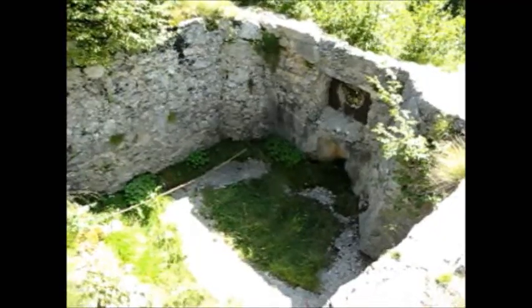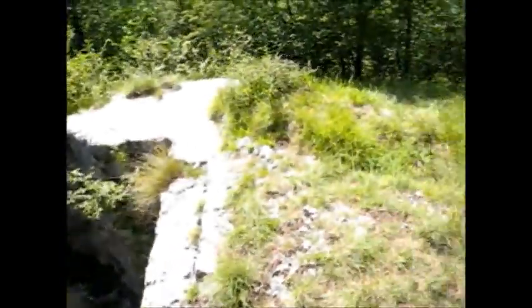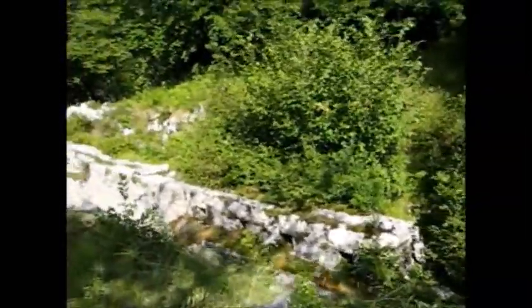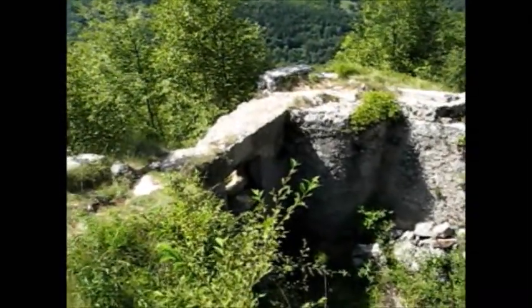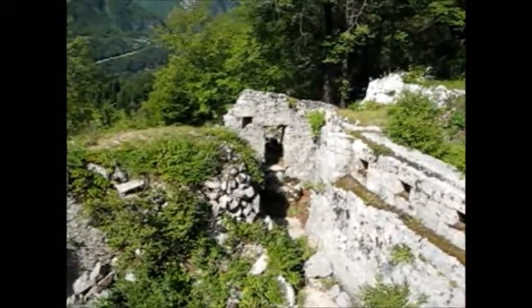I don't know which way we're going now. I think that could possibly be a latrine, not quite sure. This square chamber was a gun emplacement. You can see where the gun would have poked out over the Soca Valley. And then that was connected via another stone trench to a second gun emplacement in that chamber. And again, you can just see the light coming through the window through which the gun would have been pointed. And we're heading through a little door down there. Oof.